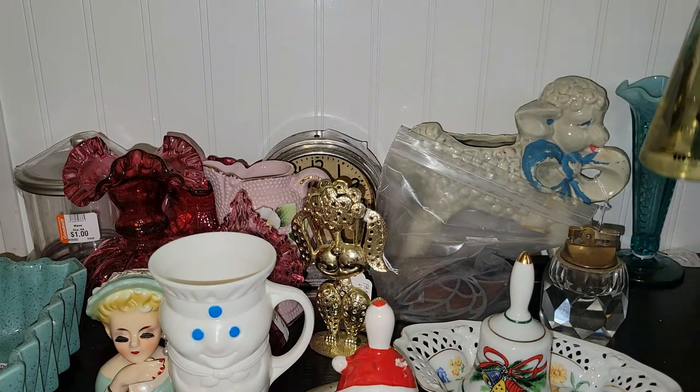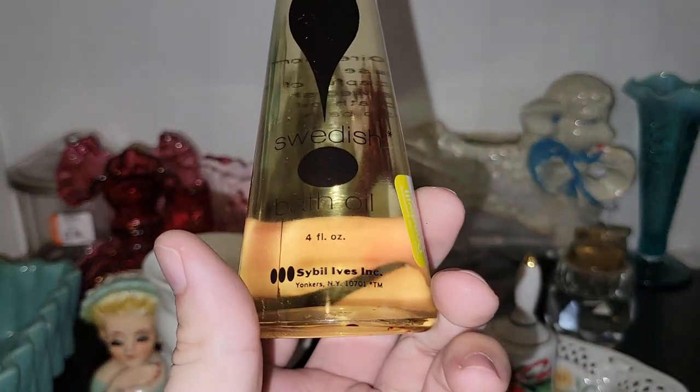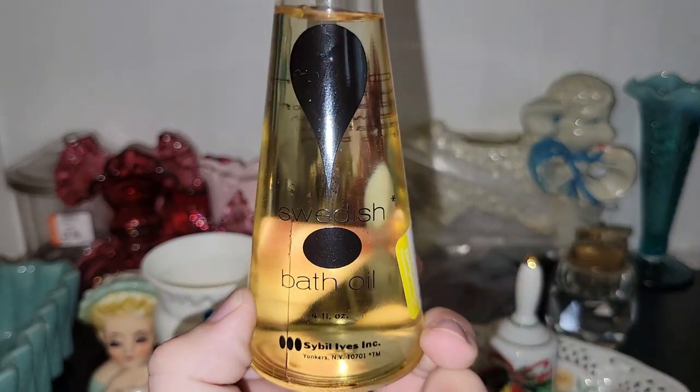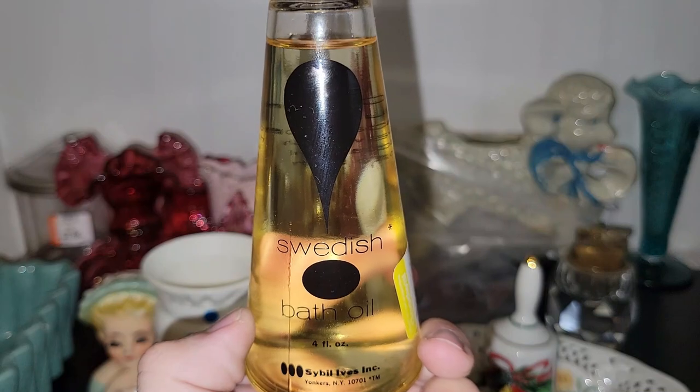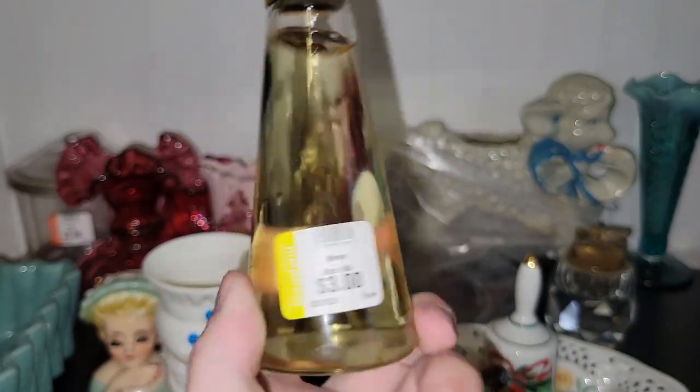And then I found this. This is really different. I have not seen this before. I looked it up real quick and I could not find it. So this very well could be vintage. I have no idea. This is Sybil Ives Swedish Bath Oil. I have no idea how valuable it is.